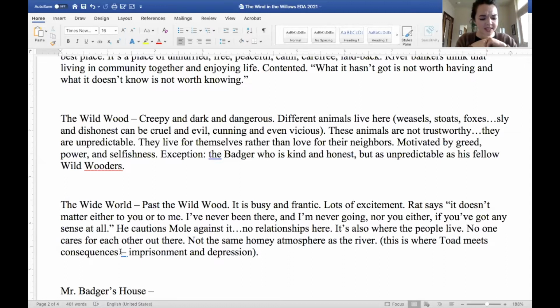But these consequences, are they close and personal? Is it a loving person saying to him, Toad, you need to face up to your sins? Or is it impersonal and cold and harsh consequence that he faces? It's kind of harsh, because they don't really care. They're just like, he did something bad, so all they want is that he needs it. It's harsh. Yes. Good. Very good. So this wide world, we definitely get to see the consequence of going out into the wide world. No one cares for you out there. You're on your own and it's dangerous, right? Dangerous and cold in some ways.